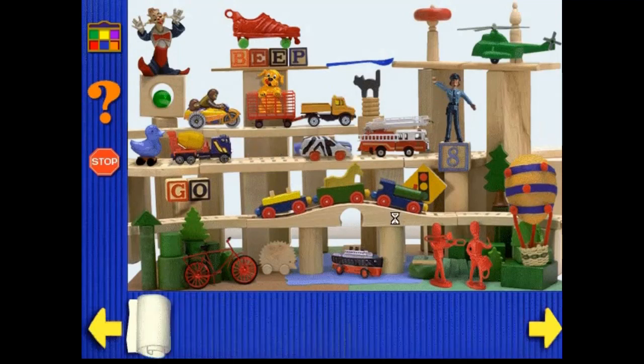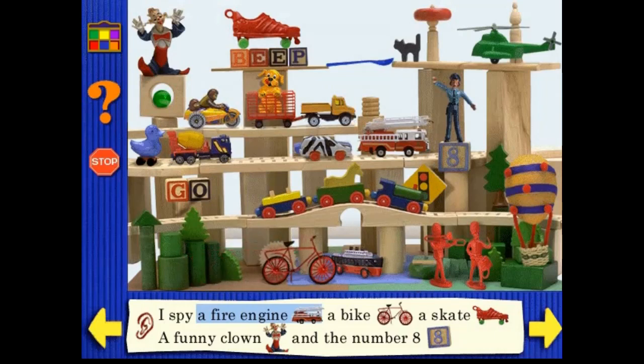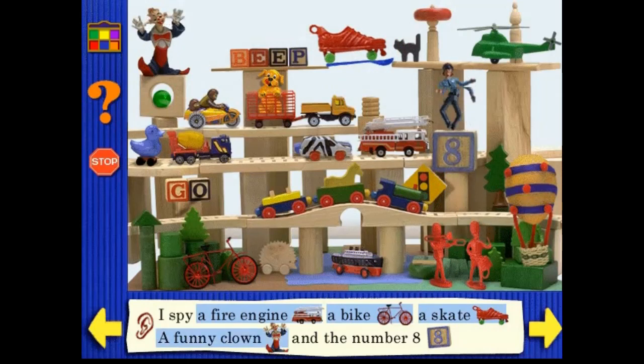Here's your next riddle. Okay, so we're right in front of the car. I spy a fire engine. The thing I was about to click on before I realized it wasn't the right thing to click on. Kind of ironic with me. Kitty cat. A fire engine. Good thing the dog didn't get to it. Bike. A bike. Hey. Oh, here we go. A skate. Oh, here we go. Peek-a-boo. No. A funny clown. The number 8. You solved another riddle. I spy a fire engine. Let's go to another block screen.